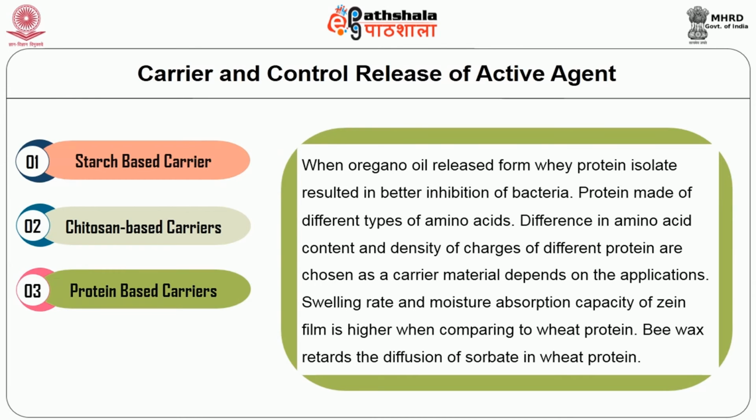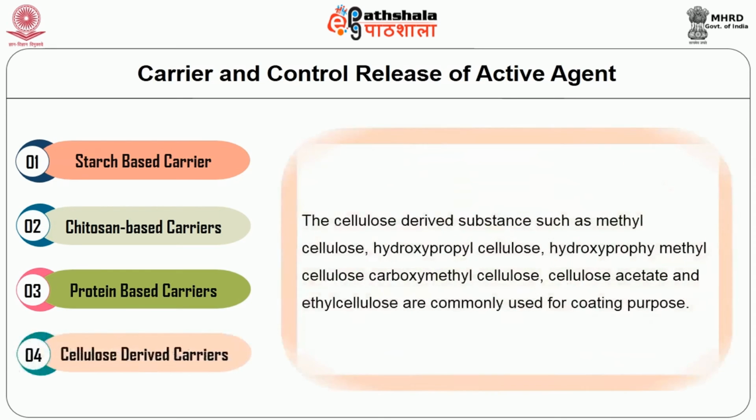the applications. Swelling rate and moisture absorption capacity of zein film is higher when compared to wheat protein. The beeswax retards the diffusion of sorbate in wheat protein. Now we see about the cellulose derived carriers. The cellulose derived substances such as methyl cellulose, hydroxypropyl cellulose, hydroxypropyl methyl cellulose, carboxymethyl cellulose, cellulose acetate and ethyl cellulose are commonly used for coating purpose.